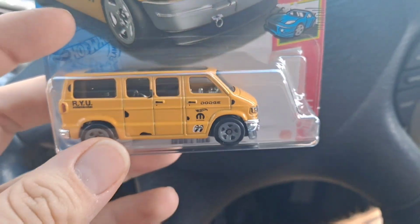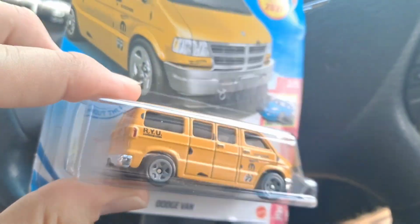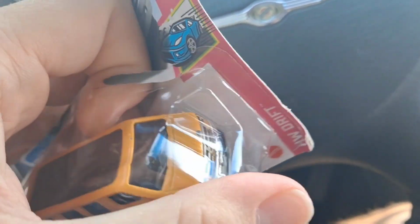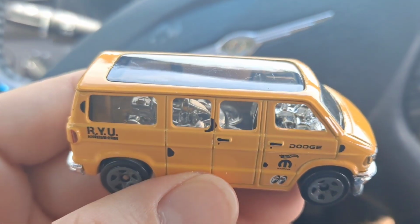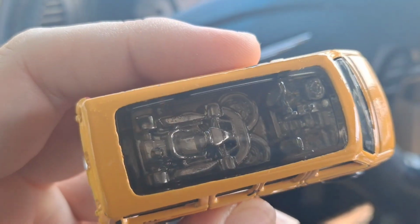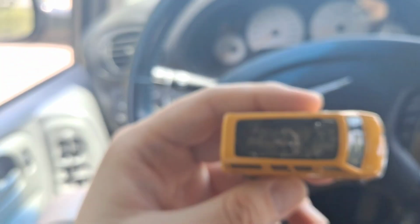Check this one out. The Dodge van. Found this beauty. Storm. Haven't seen it since. Let's check it out. I've been wanting to check out the interior of this one. You can see the interior. I'm not sure what it has inside. Oh, it looks like a go-kart. Let's see.